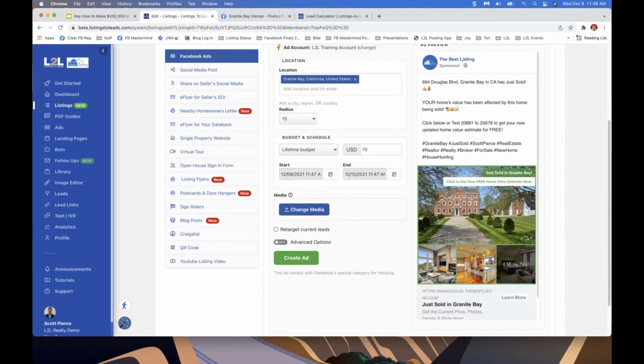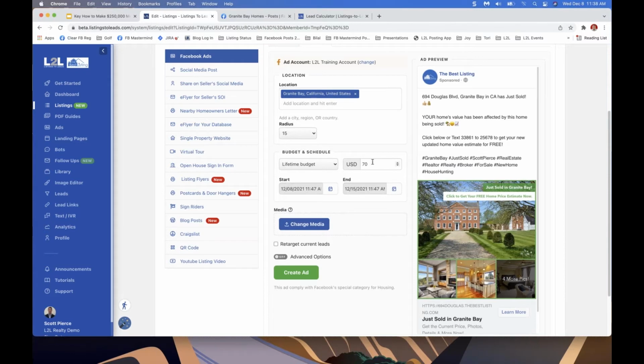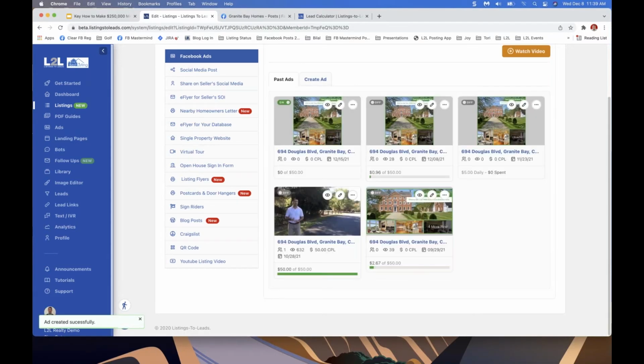Now, I'm going to suggest doing 2 ads for every just sold listing. So check it out. The first ad is just do it like this. Let the system do everything for you. Let's pretend this was 50 and just hit create ads. I got my pixel on there where I already added my pixel to listings to leads. If you don't know how to do that, get with support. And so here's that ad. Let me show you how this ad is going to work. There's a little view, edit. I'm going to click on view.